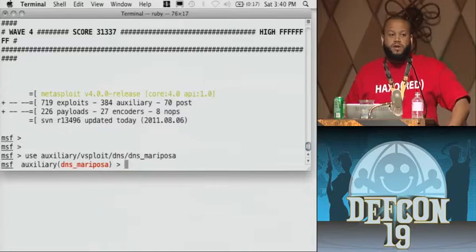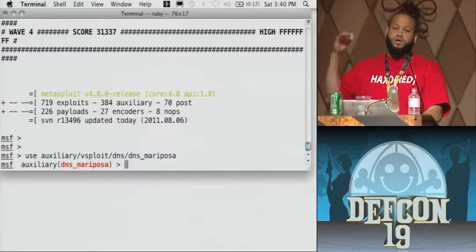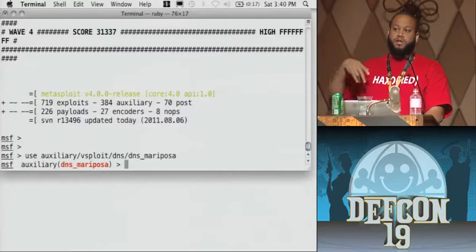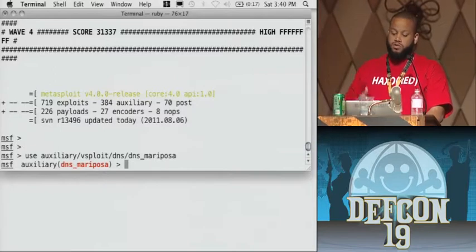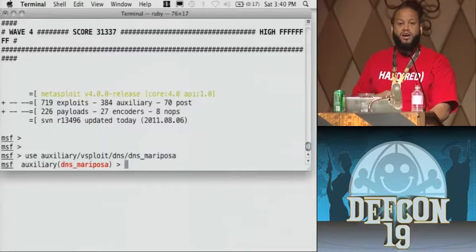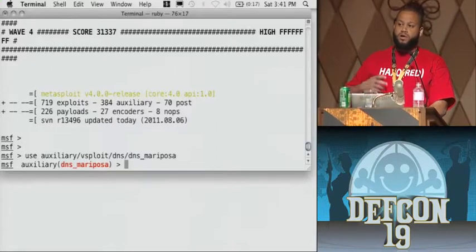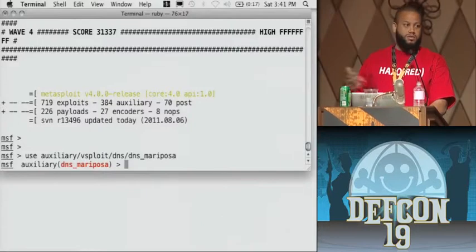So for things like Mariposa, Zeus, and all these, what I did is download a list of all the DNS servers historically that they've been using. I actually used a vSploit module to go out and see which ones still responded. Personally, I don't care if some of these have been confiscated, but if they reply, I'm wondering why organizations are not blacklisting some of these DNS names.